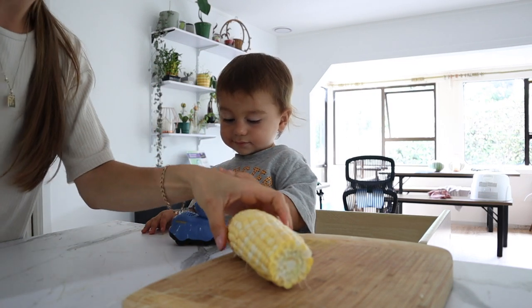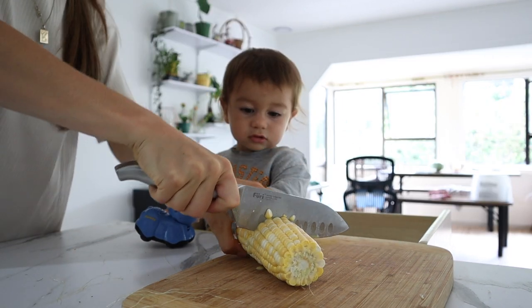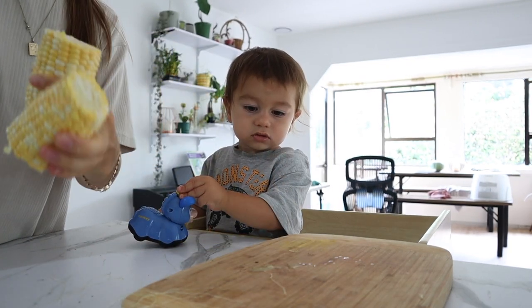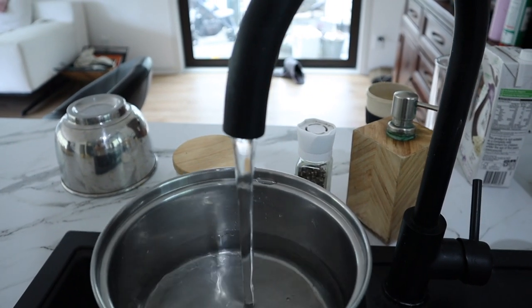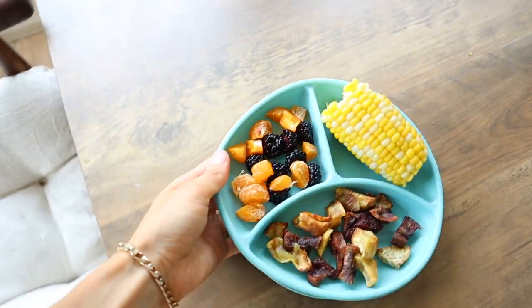Alright, so we're going to cut this in half. Ready? Fire! Oh my goodness. That was quite tough. In the water.